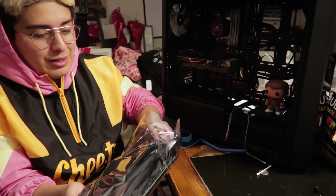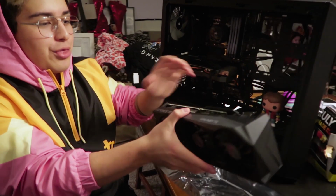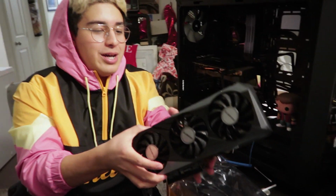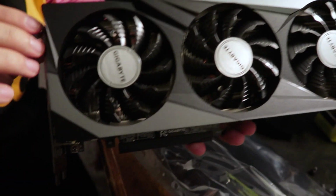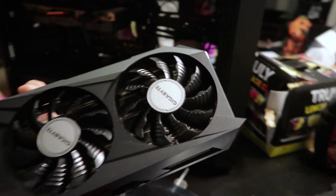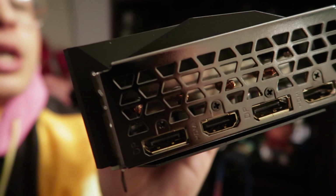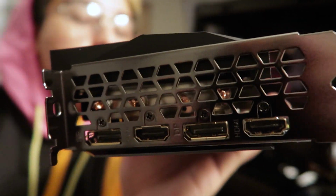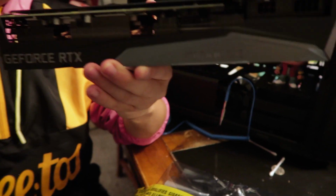Ladies and gentlemen, we got the Gigabyte RTX 3070. Oh man, this is a beauty, dude. Oh, the triple fan, dude. This looks so nice. Oh, that's gonna look so good, dude. I can't wait to use this, bro. This card actually includes two HDMI ports, two DisplayPorts. If you guys are fans of HDMI, that's really good for you. You guys can see the Gigabyte logo and everything from the side. The only thing that's RGB is, I believe, the logo. Nothing much. But yeah, very excited.